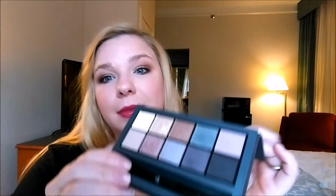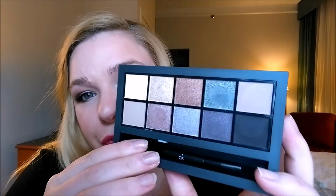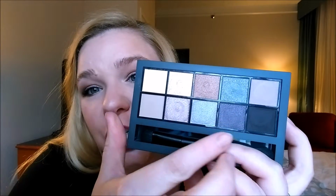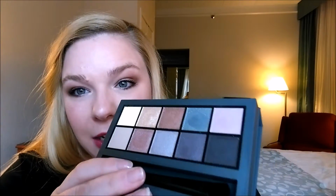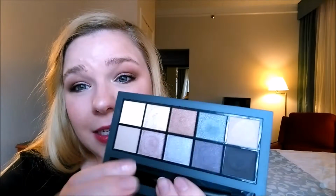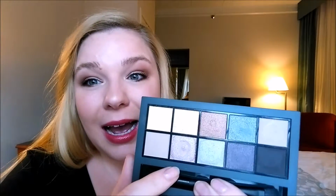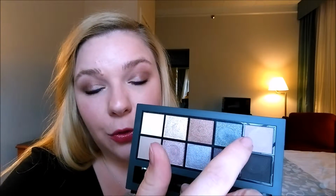You get in here, let's see, 10 colors. This is the number 200 Neutrals Revealed palette. You have a few matte shades, you have a satin shade, and then you have these lovely shimmery shades in here. And then you also get this dual-ended brush. This seems to be a theme. All of these palettes have the dual-ended brush. But here are the shades, and just looking at it, this blue shade, this tealish blue, and this pink, I am living for those. I also used a little bit of this shade in my crease to tone down one of the Anastasia shades, and I am so happy with it.